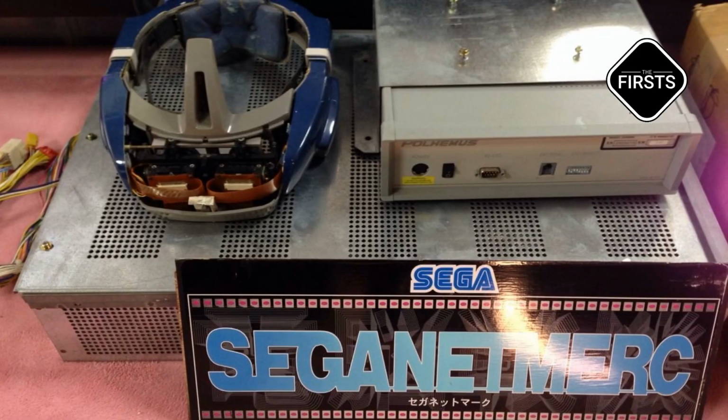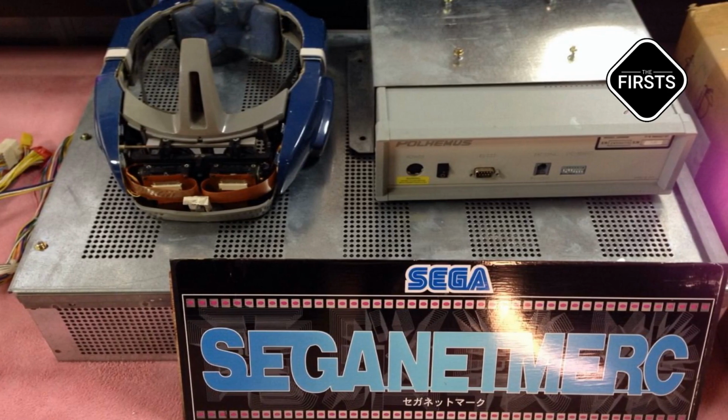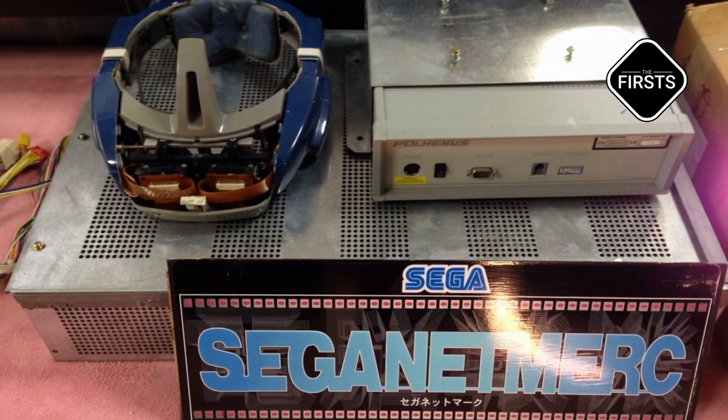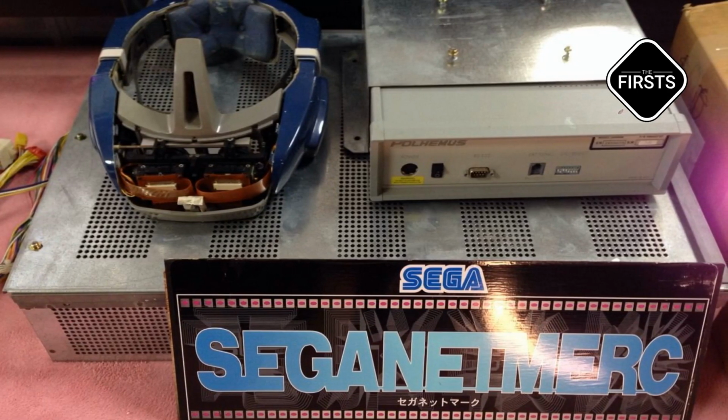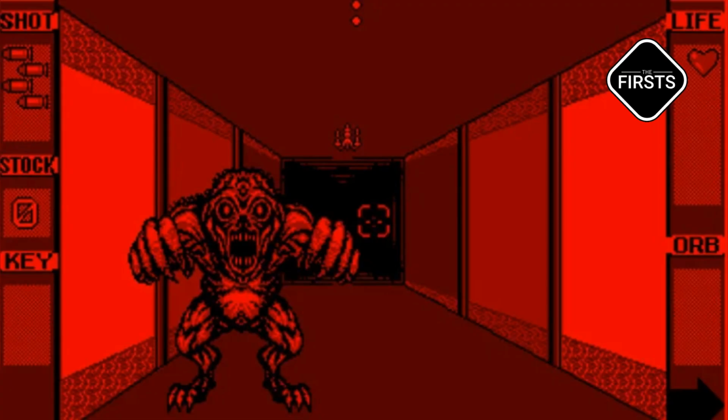Sega released the Sega VR-1 in 1994, a motion simulator arcade machine that provided gamers with a dynamic and immersive gaming experience. In 1995, Nintendo launched the Virtual Boy console, which played 3D monochrome video games, marking the company's first foray into VR. Despite its limited success, the Virtual Boy was a notable attempt at bringing VR technology to the consumer market and paved the way for future innovations.